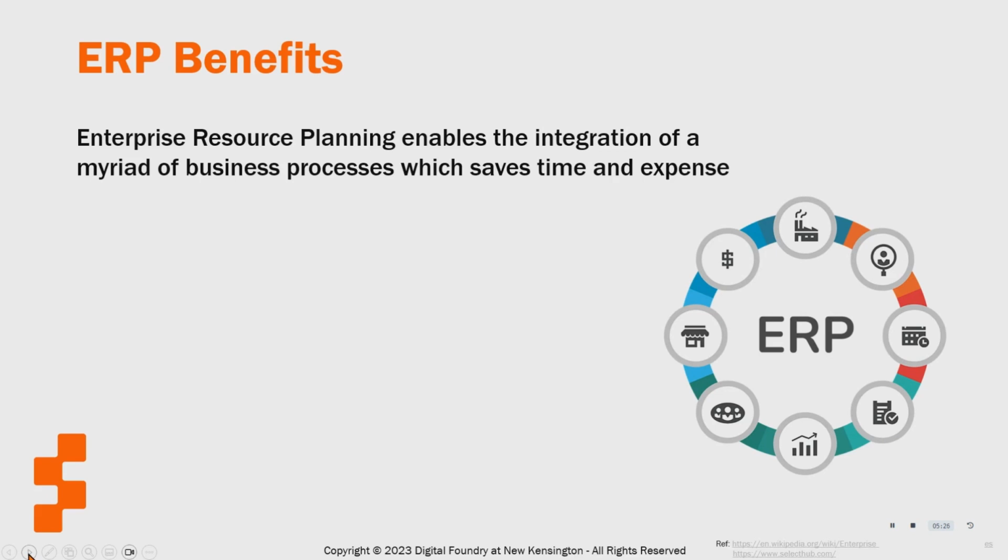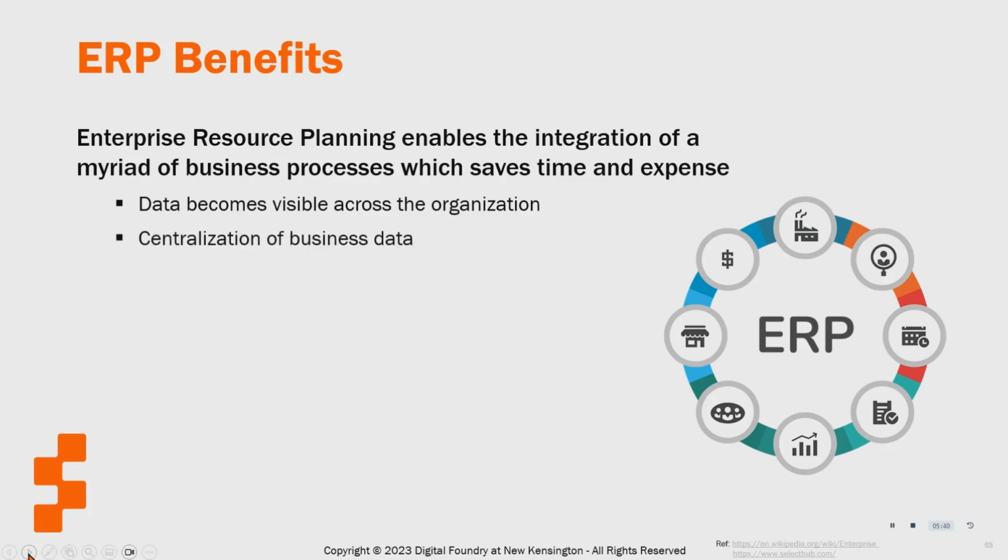The most fundamental advantage of ERP is that the integration of a myriad of business processes saves time and expense. Data becomes visible across the organization, which means management can make decisions faster and with fewer errors. Business data is now centralized, which provides a comprehensive enterprise view, making real-time information available to management anywhere and anytime. Reporting is standardized, which improves key performance indicators. Automated business processes improve financial operations, efficiency, and productivity.